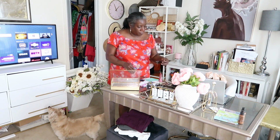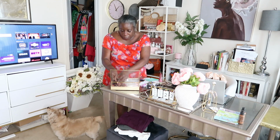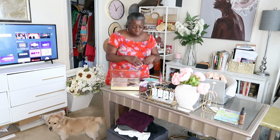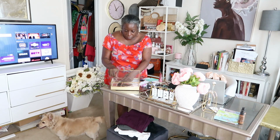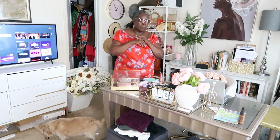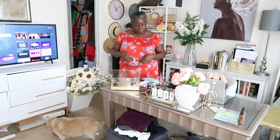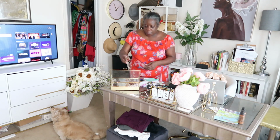Right now I'm putting up all of my sunglasses. I just did not realize how many pairs of sunglasses your girl has. I told you guys I have a problem. First step is admitting it. So I'm trying on my sunglasses to see which ones I'm going to keep and which ones I'm not. And guys, out of all these sunglasses, plus I have some more in my bedroom, I only end up getting rid of one. So one is going to the donation box.